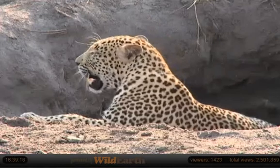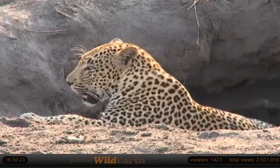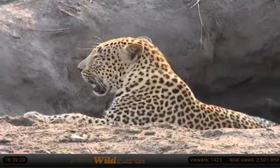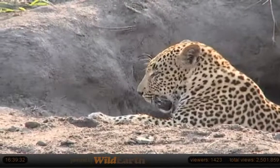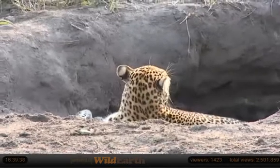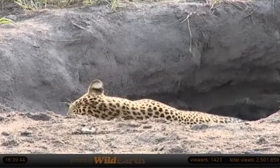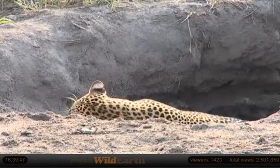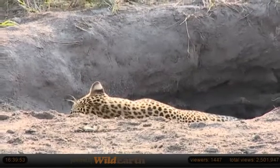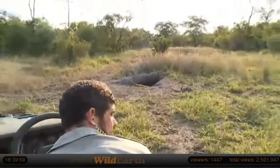A few big yawns. Looks like he could do with a bit of a meal. He's not starving, but there's room for a bit more food in that belly of his. And it's not a bad decision for him to lie in wait in the specific spots, because if anything did come past, they would be very, very close to that animal before they realized what trouble they were in.